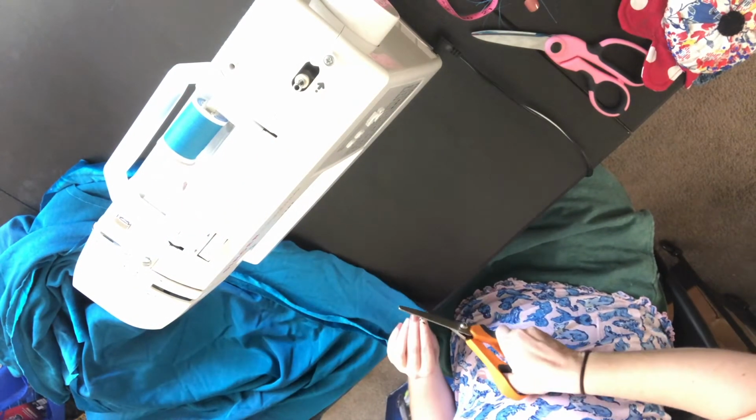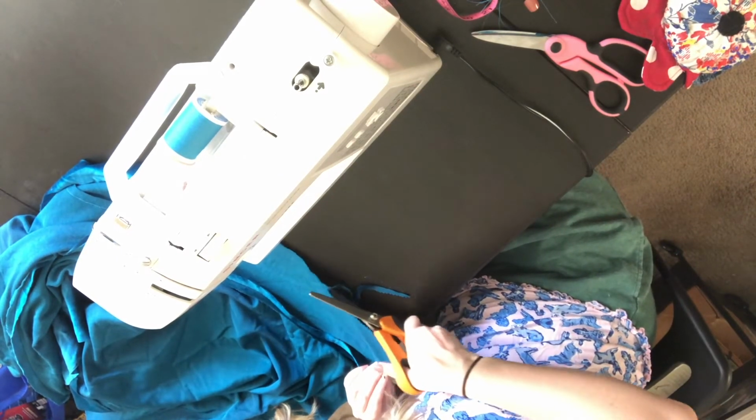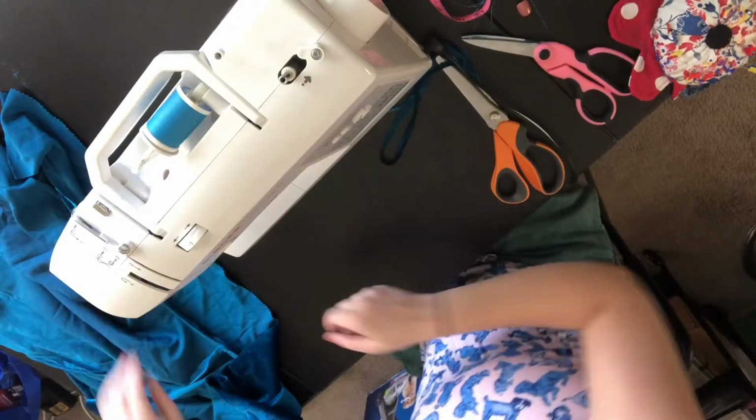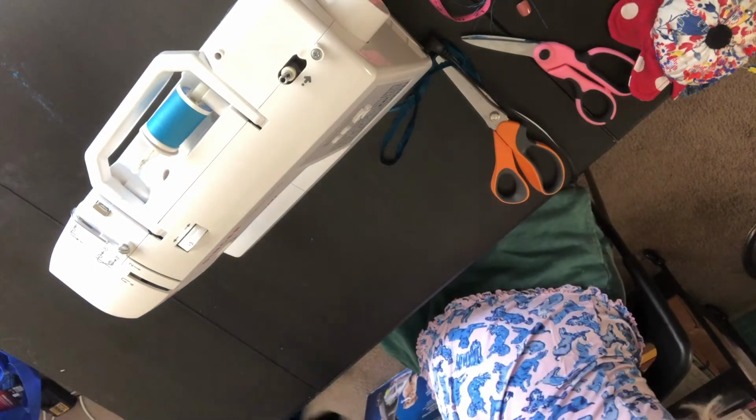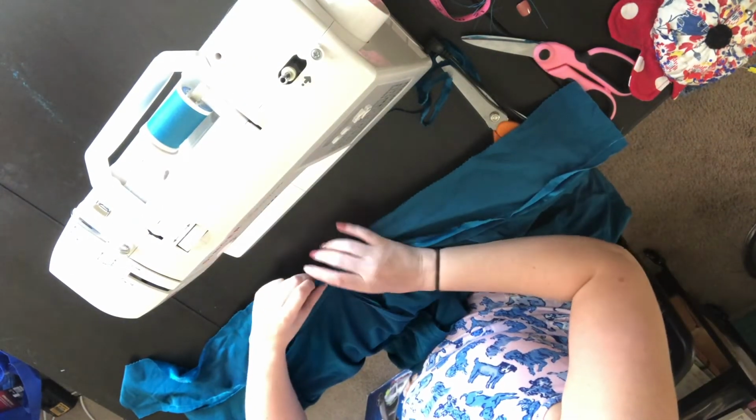This next part is completely optional. I am just taking pinking shears and cutting along the raw edge of the waistband. This will just prevent fraying, but it is completely optional. I used to use a serger, but I didn't feel like getting it out.